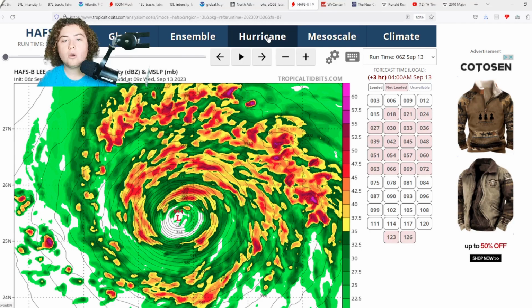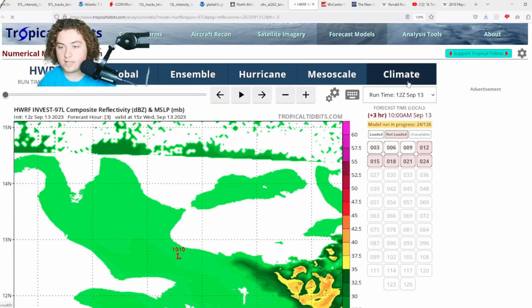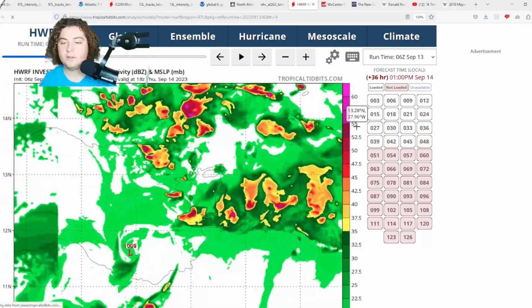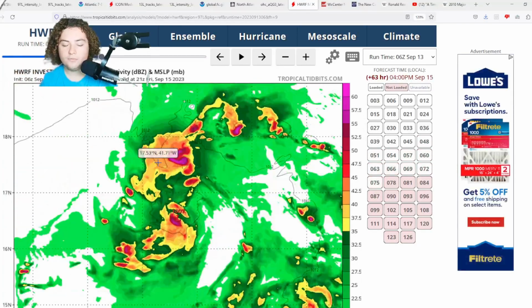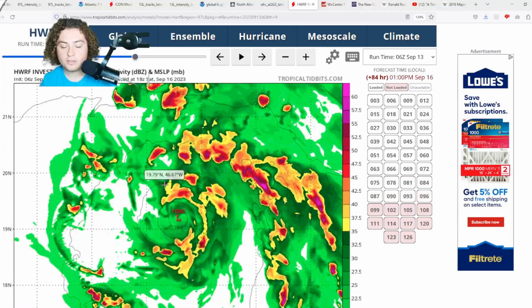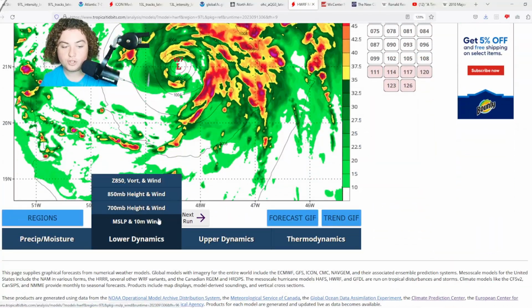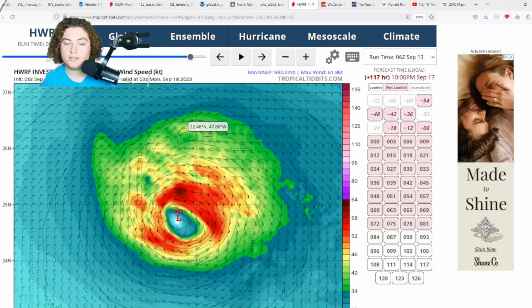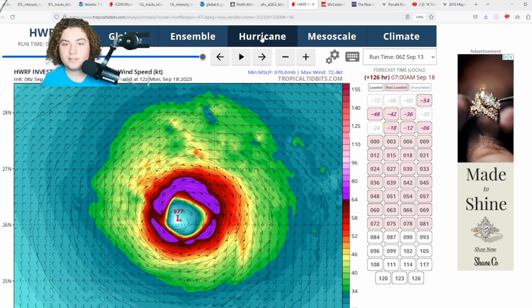We'll quickly go over a couple of models for Invest 97L. We'll go over the HMON and the HWRF for 97L for the time being. So here's the HWRF for 97L right there. I apologize for that. Now as it's organizing, gradually developing, it starts strengthening up to tropical storm strength as we continue to show that. If we go ahead and show you the mean sea level winds, we're starting to see those tropical storm force winds and then eventually hurricane force winds in the next 5 days, according to the 6Z of the HWRF.